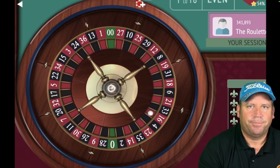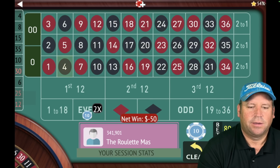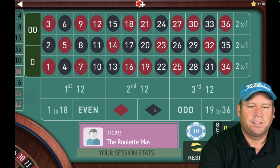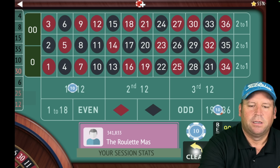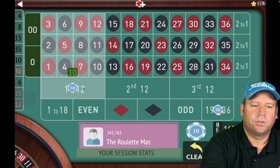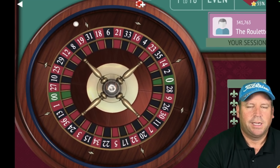Let's see what we get. That's a 4 black. Okay, that's a $50 loss there. So that dropped us back to 570. We lost on both. Or actually, we won the first 12 there. So the 19 to 36 is going to go from 70 to 150. So let's do that. And then first 12 will go back to 10 because it won. So here we go.